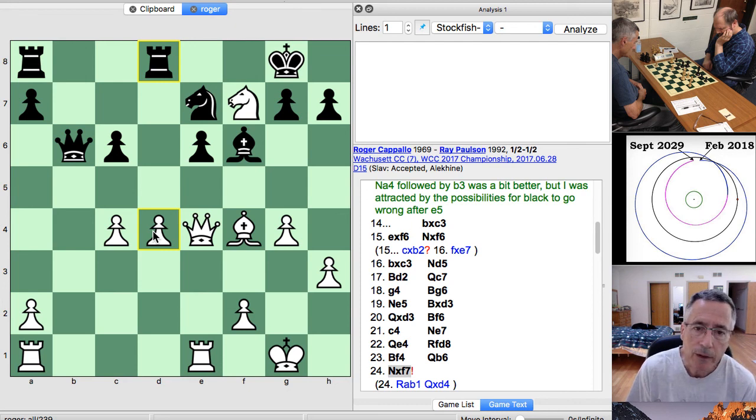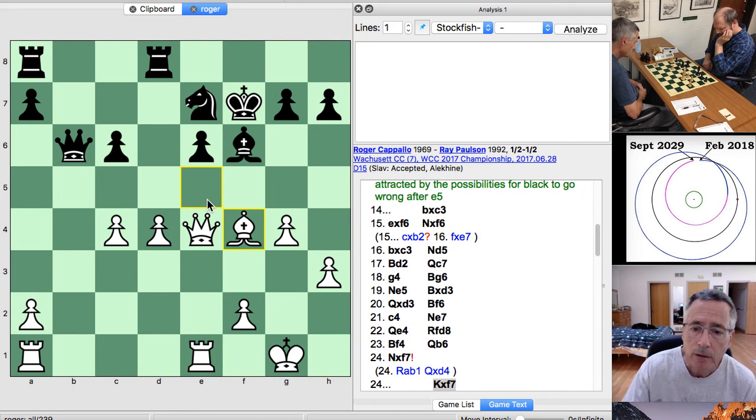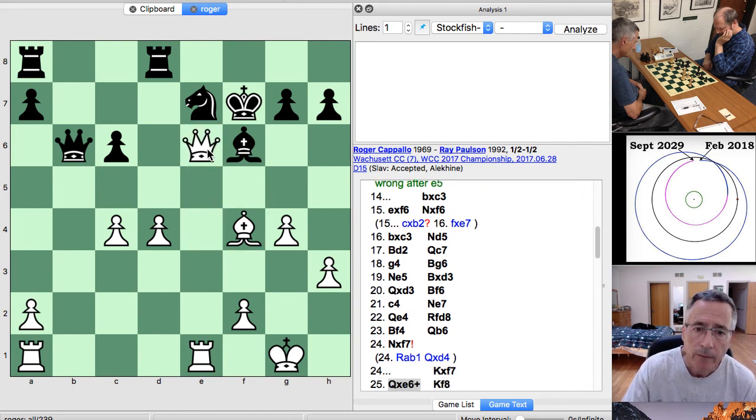He can give me the pawn. Actually, he could take the B pawn here at this point, but that looks risky. And if nothing else, this pawn on E6 is going to be extremely weak. Instead, he went ahead and took my knight, and that allows my queen to come in with check.